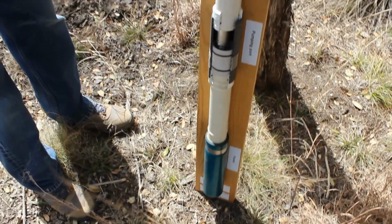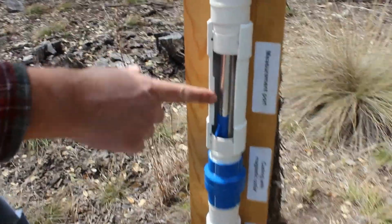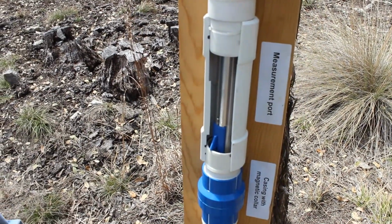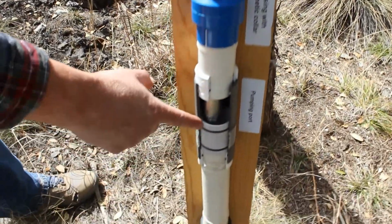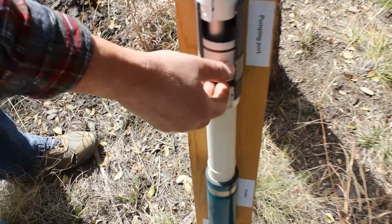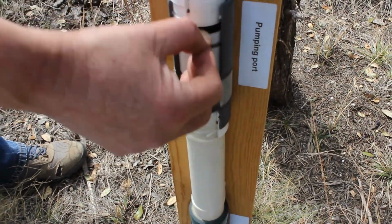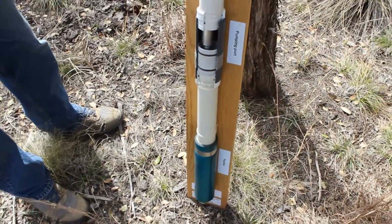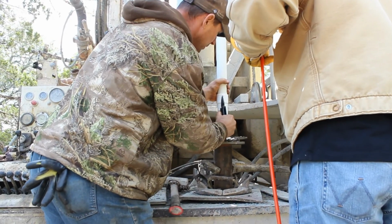Then within that, we have 2 key components, one of which is a measurement port. This was the measurement port from which we take pressure measurements, and we also collect samples from this. And we have a pumping port down here, which you can actually open and close with a special device that we lower down. So in that case, it'd be open with a screen, so we can close it, and we do hydraulic conductivity testing, basically slug test in that. But it's the measurement component that serves as the key feature.